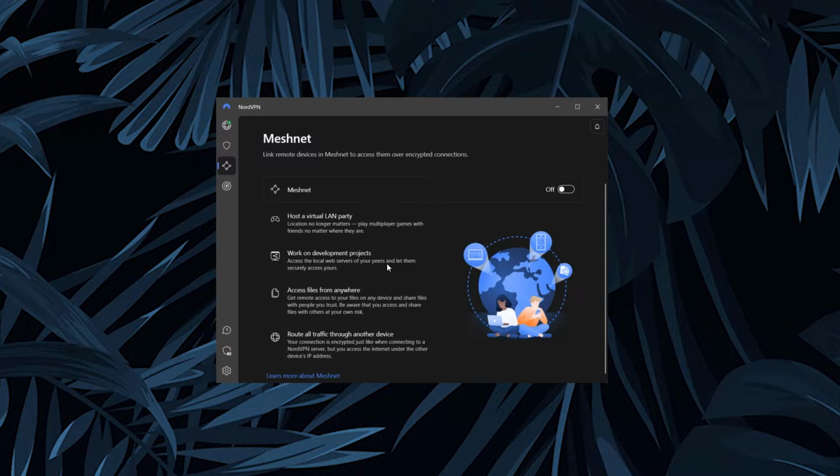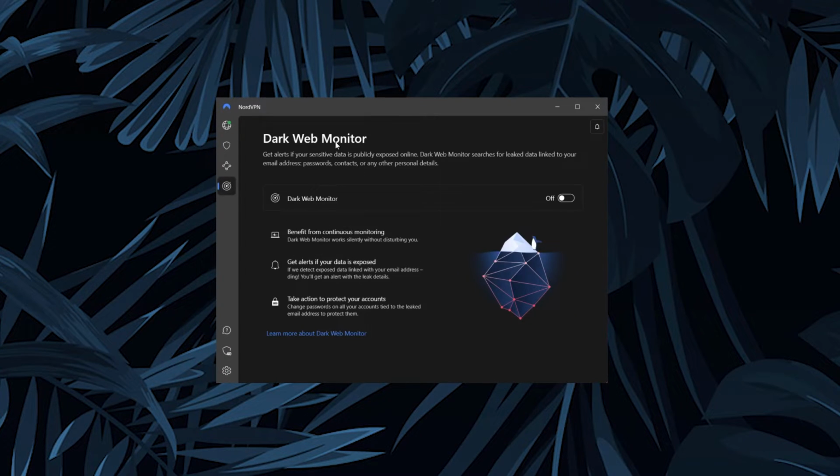You can also host virtual LAN parties. Another great bonus feature is Dark Web Monitor, which will keep an eye out for leaked data that's linked to your email address, password, contacts, or personal details. So you can tell there are plenty of features for users to tinker with, and each one has its own utility and can be very useful depending on what you're doing.